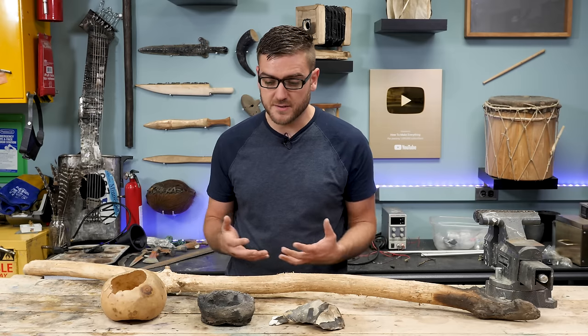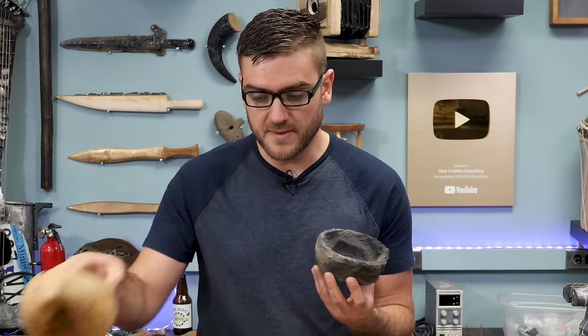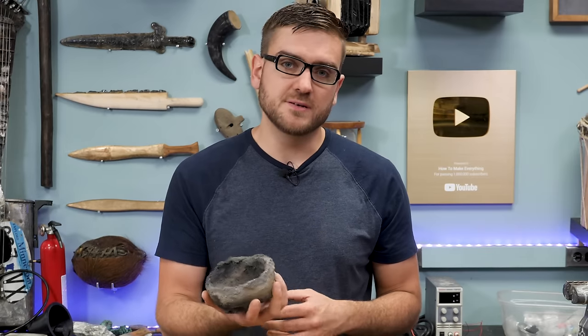Ceramics is very versatile. It can make a lot of cooking materials, a variety of different holding containers, so that I'm not so limited to just gourds I'm able to grow myself. I can cook stuff over a fire, or I can use it as a crucible for when it comes to metal smelting, or even as a mold.